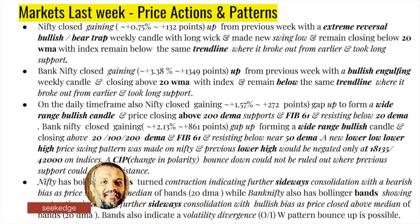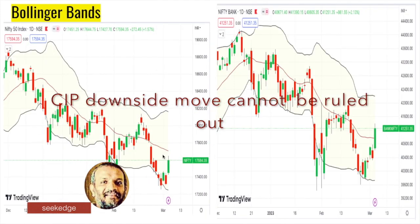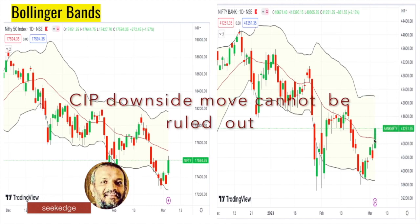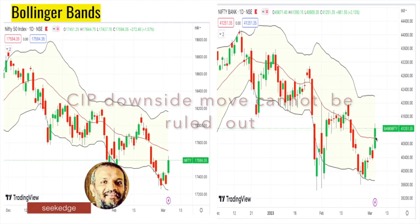We'll see that later. So Bollinger Bands are also indicating a shift from contraction to sideways on both indices, but it is still below the 20 DMA, below the median of the band. So a bearish bias is still there on this contraction. But in Bank Nifty the contraction is clearly over, because that sideways movement has a bullish bias, since it has closed above the EMA. So that's what it is all about.